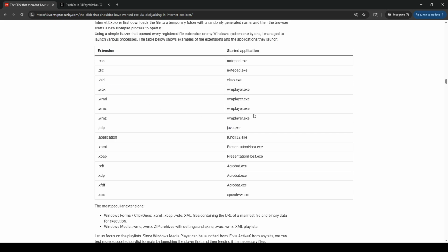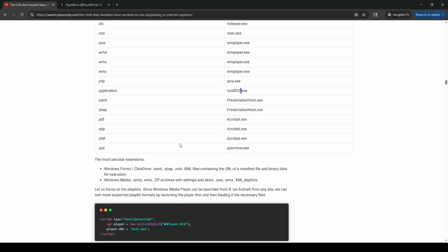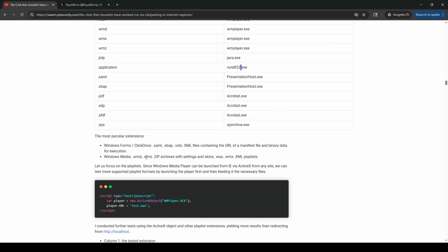Visio, lol. Interesting, okay. Most peculiar. Windows Form, click once, XAML, XBAP, VSTO, XML files containing the URL of a manifest file and binary data for execution. Windows Media, WMD, WMZ, zip archive, settings and skins. Ooh. Wax, WMX, XML playlists.